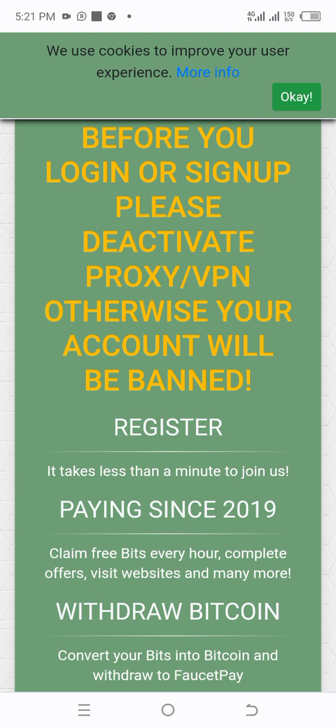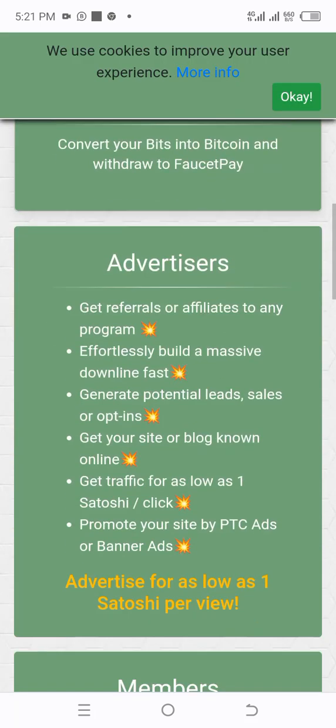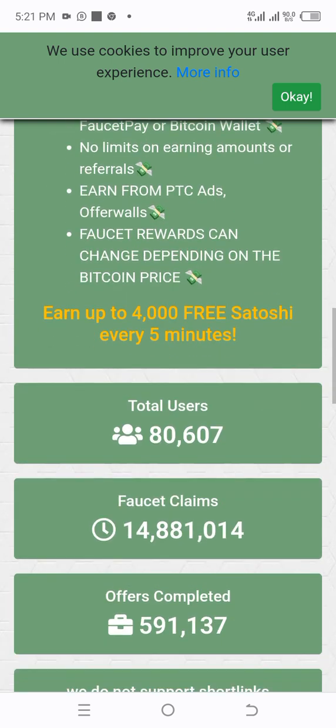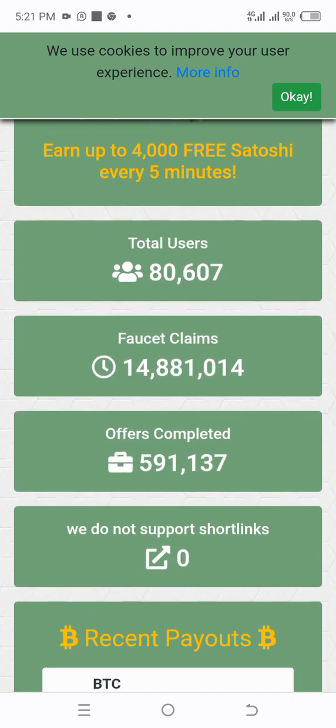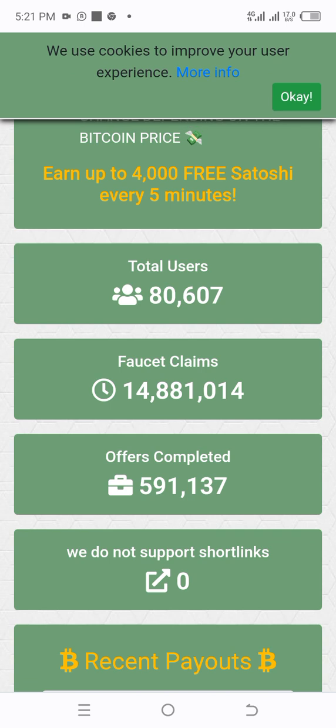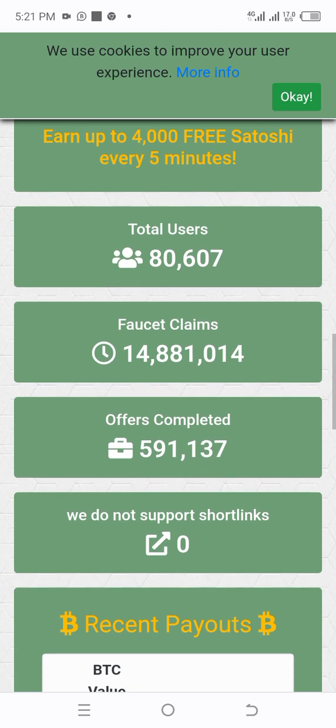So all you just need to do is to come to this amazing website. You can see, scroll down, you see a proof of a lot of members who have been paid through wallet address and many more. Okay, according to this website, it has a total users of over 80,000 and full set claims of over 14,000. Okay, and the offers completed on this very website are also over 591,000.